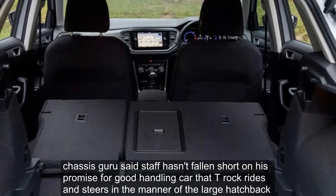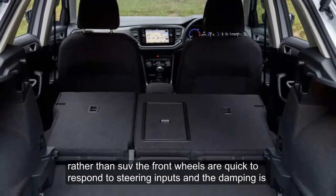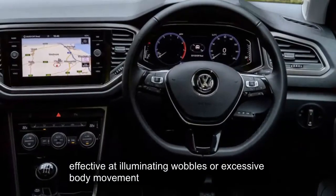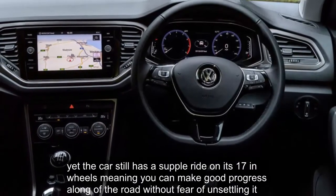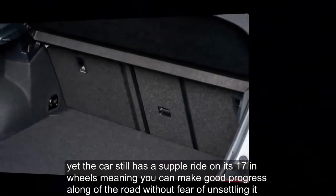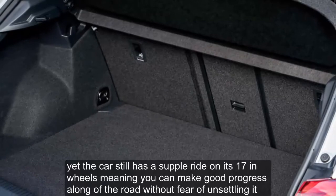The T-Roc rides and steers in the manner of a large hatchback rather than an SUV. The front wheels are quick to respond to steering inputs and the damping is effective at eliminating wobbles or excessive body movement. Yet the car still has a supple ride on its 17-in wheels, meaning you can make good progress along a B road without fear of unsettling it.